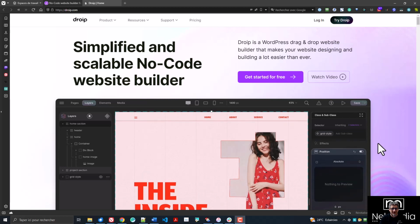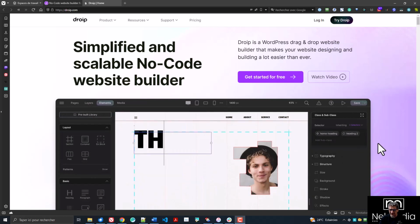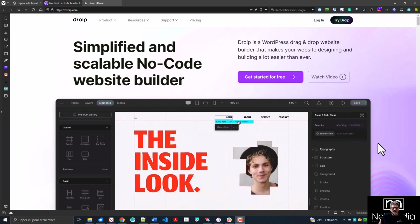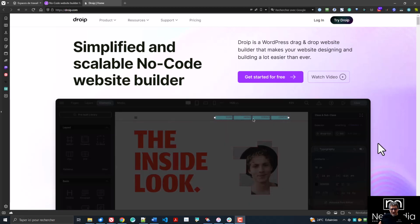It's a new builder created by the Themeum team, which is the team behind Tutor LMS and Qubely and others like that. And yeah, I'm going to do a little, it's not really a deep review right now. It's more first impressions.